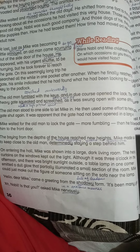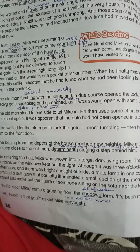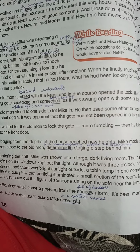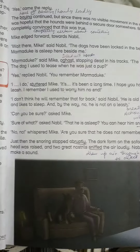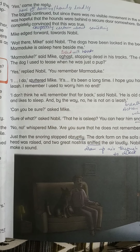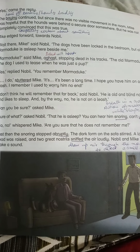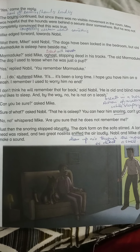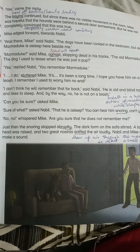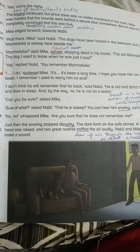"Hello there, Mike," came a greeting from the shadowy form. "It's been many years." "Ah, Nabil, is that you?" asked Mike nervously. Turn to page number 17. "Yes," came the reply. The baying continued, but since there was no visible movement in the room, Mike was hopeful that the hounds were behind a secure door somewhere, but he was not completely convinced that this was true.